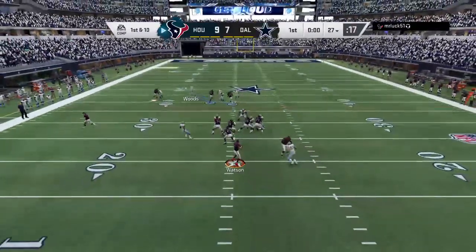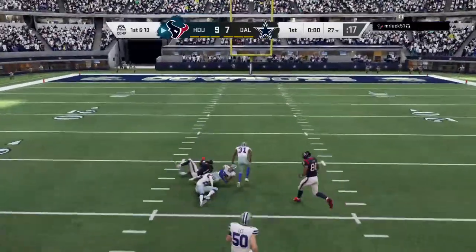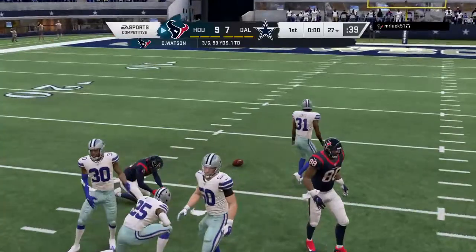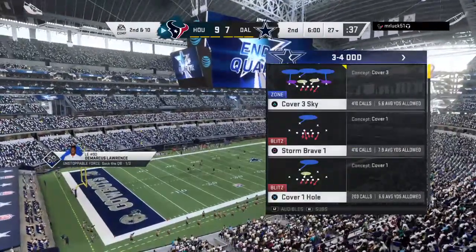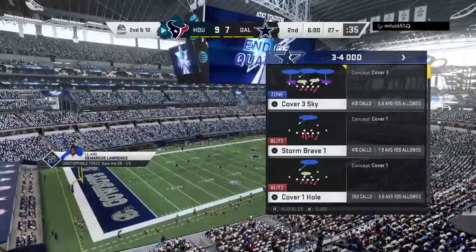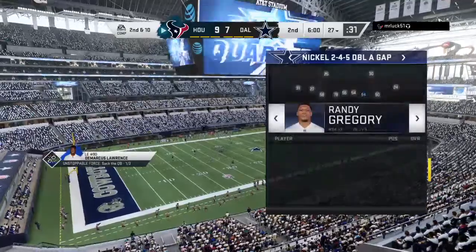1st down, it's Watson, going deep for Hopkins, and that will fall incomplete. Oh, they took a shot there on what will turn out to be the final play of this 1st quarter. Texans football to start quarter 2 as they've got it with a 2nd and 10.